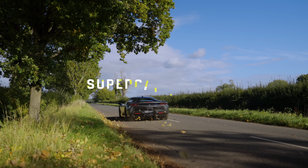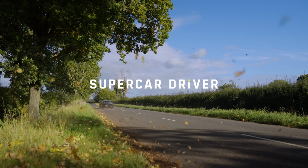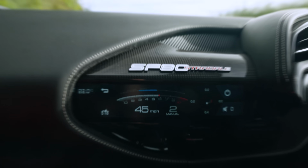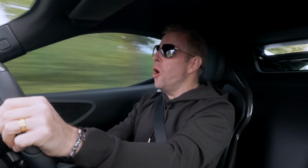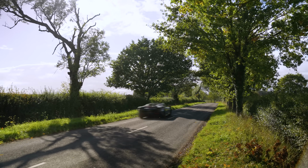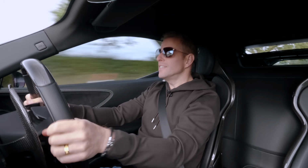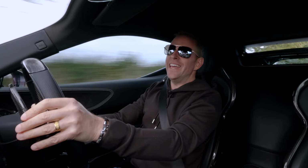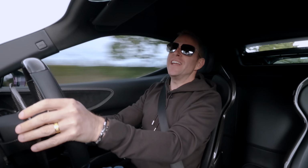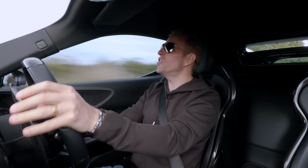Hypercar. But it's not £500,000 anymore. I'll tell you what, let's talk about money later. This is the Ferrari SF90 Stradale.